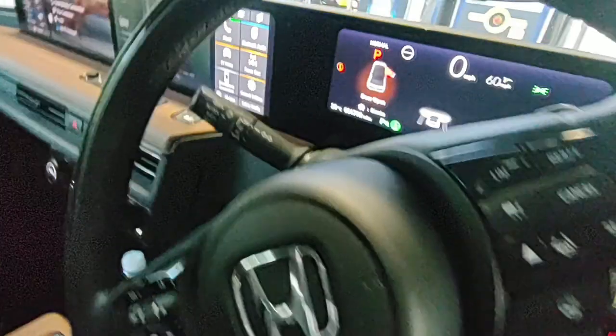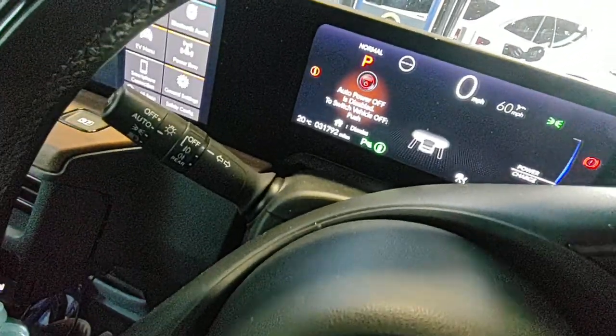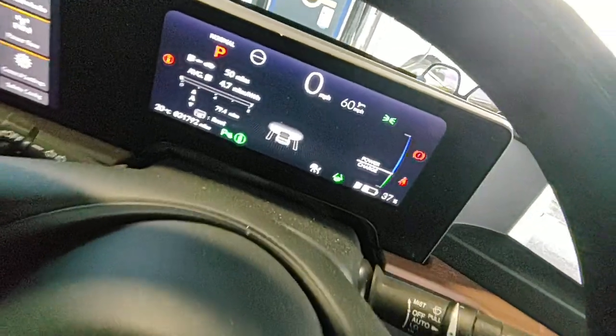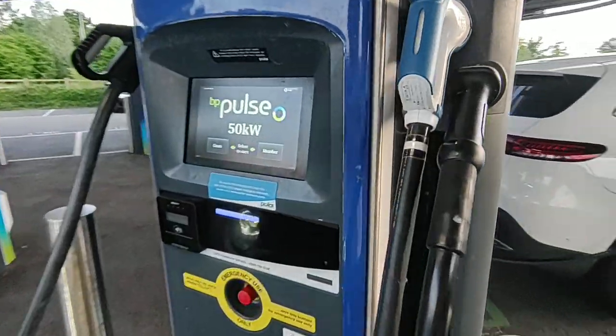Okay, made it back down to Milton Keynes Coachway. We are on, what are we on, fam? Hold on, let me see what we're on. We did 79 miles on the way back down, and we're on 37% battery. Fam, when the weather is warm, the Honda E has got mileage. Anyway, let's try and do this thing again.